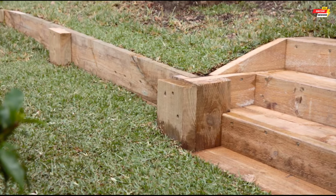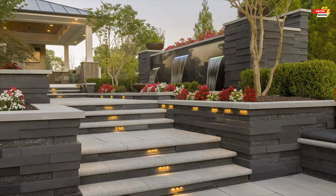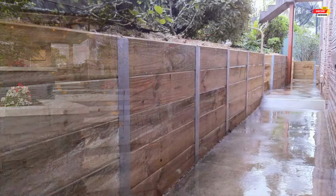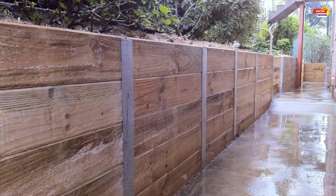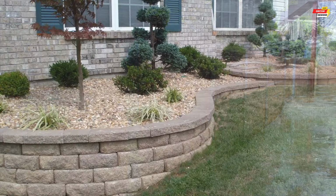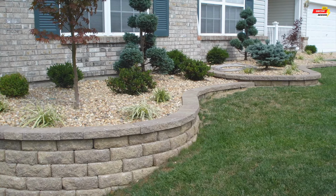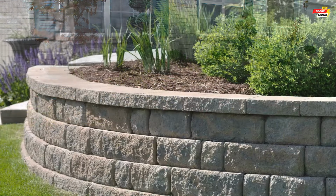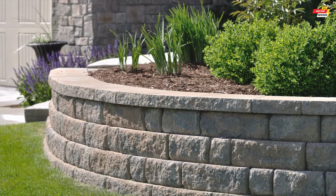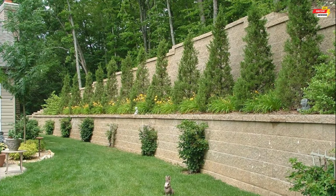At its core, a retaining wall is a structural barrier engineered to hold back soil and prevent erosion on sloped terrain. This is crucial for stabilizing your landscape, managing water runoff, and creating level, usable spaces. However, the modern aspect moves beyond mere functionality. Modern retaining wall design emphasizes clean lines, often minimalist aesthetics, and an integration with the surrounding landscape rather than standing out as a stark, separate element.